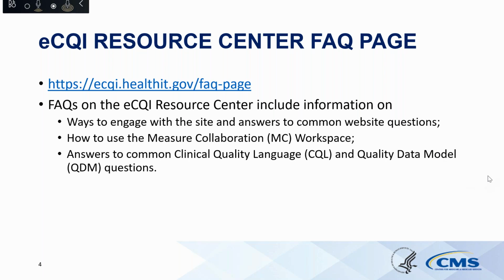So the Resource Center has always had a frequently asked questions page, or pages, I should say. And with this latest update, we've had, I think, 4 pages dispersed across the site. And so we've combined them into a single location to make it a little bit easier for users to find and to navigate. The 4 buckets we place these FAQs in start with general site-wide questions on the Resource Center. How do you submit an account? How do you get in contact with the Resource Center?